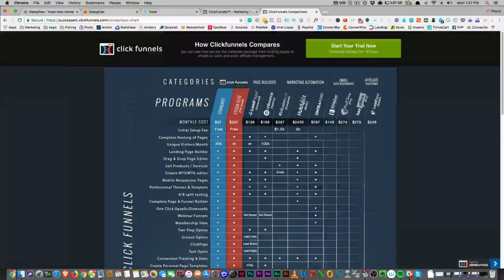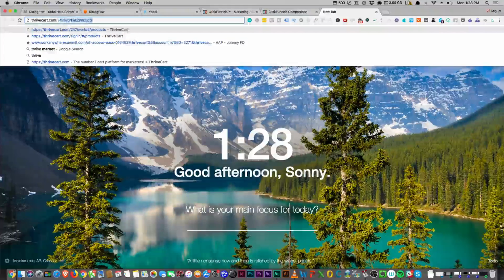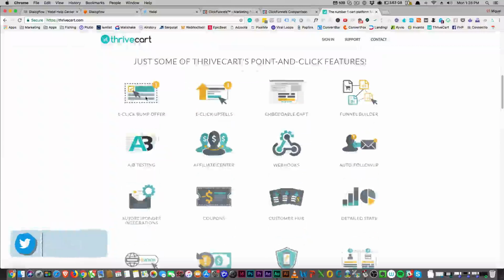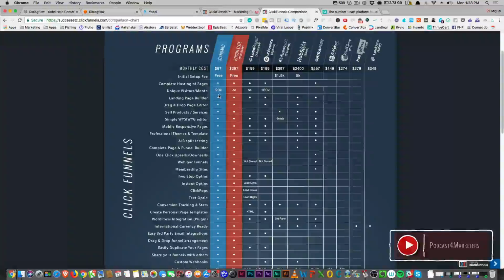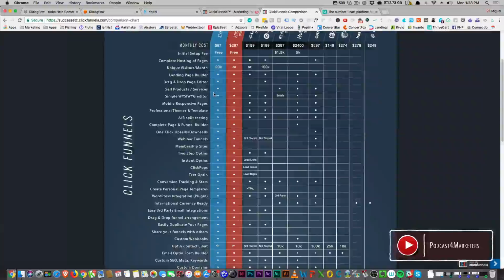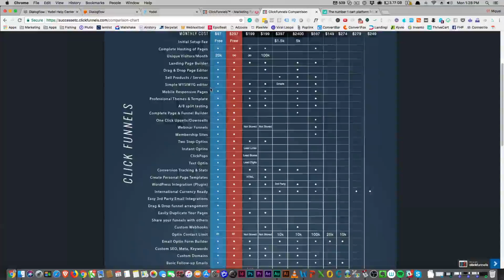All right, so I just kind of wanted to show you what can be done without ClickFunnels. These people are offering pretty much the same thing. So let's go through the list. They're listing their setup fee, which who cares. But what I want you to see here is that with their $97 a month fee, you're only allowed 20,000 visitors a month. A drag and drop page editor, you can sell products and services. That's a WYSIWYG editor. Your grandma probably has one of those on her cell phone. It's like nothing.